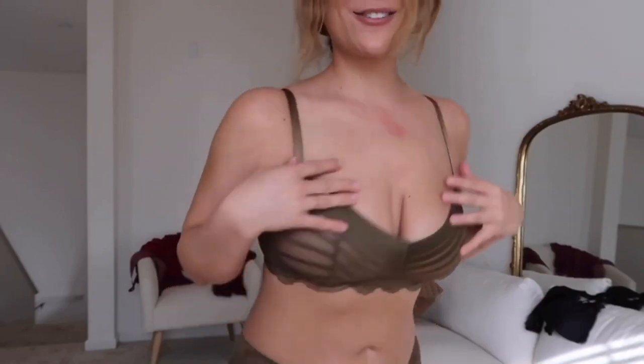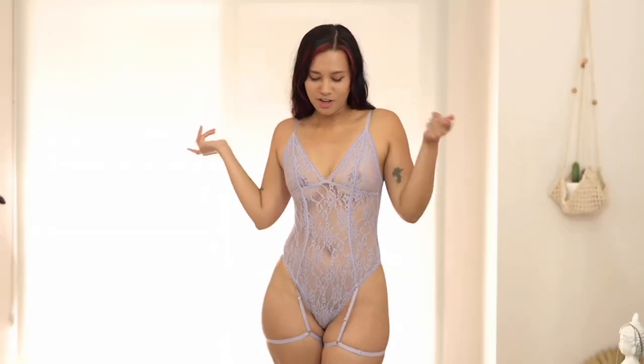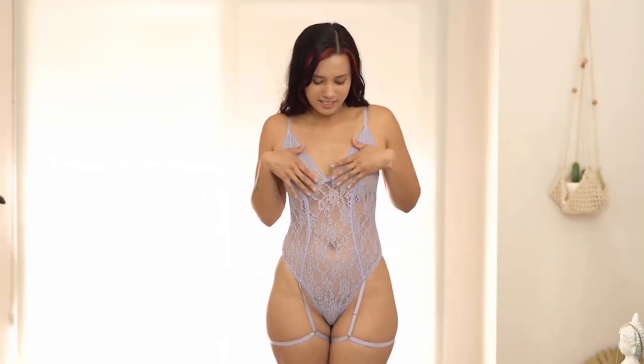Overall, this is just a really super simple t-shirt bra, or you could wear it under a hoodie or absolutely anything, to be honest. I generally prefer stuff like this that makes everything look nice and also just keeps it really nice and simple. Okay, so now we have this purple lace bodysuit.